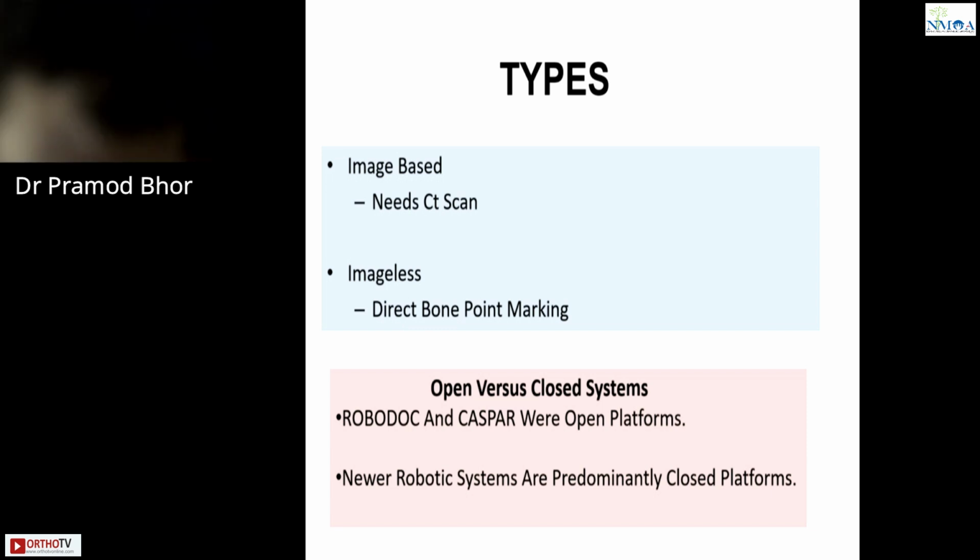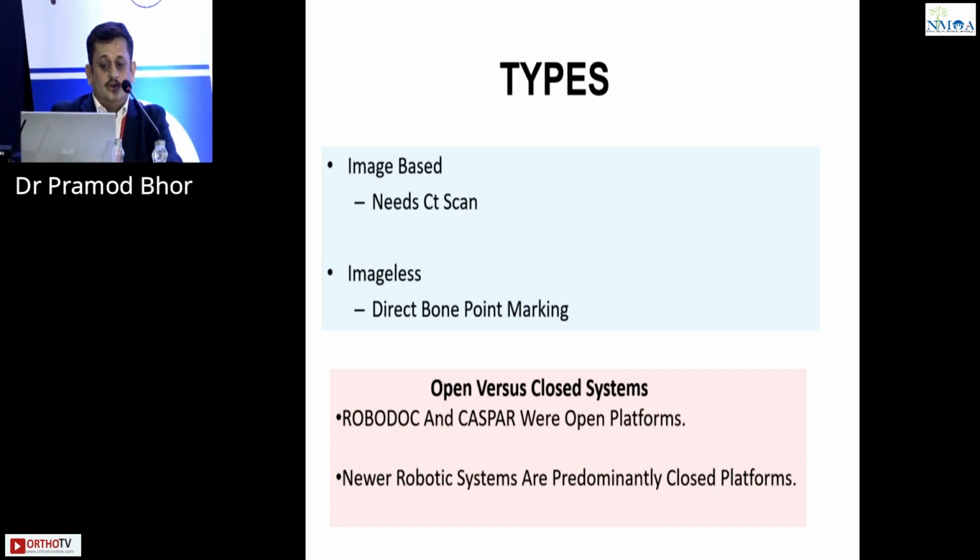Coming to the types of robots available: number one is image-based, number two is imageless. Image-based basically needs a CT scan; we require a pre-operative CT scan. Imageless is direct bone point marking. Then there were closed systems and open systems. Robodoc and Caspar were the earlier open systems, and the newer robots are closed systems. Closed systems mean that only a single implant, the same company's implant, can be used. So Mako uses Stryker, and Cuvis uses Merril implants. One more classification, depending upon how the bone cuts are made, is passive, semi-active and active robots.